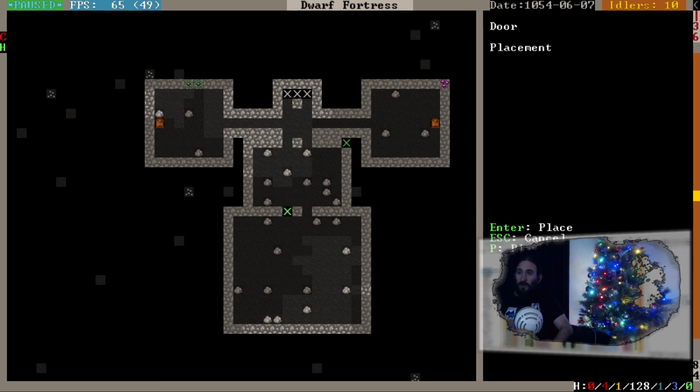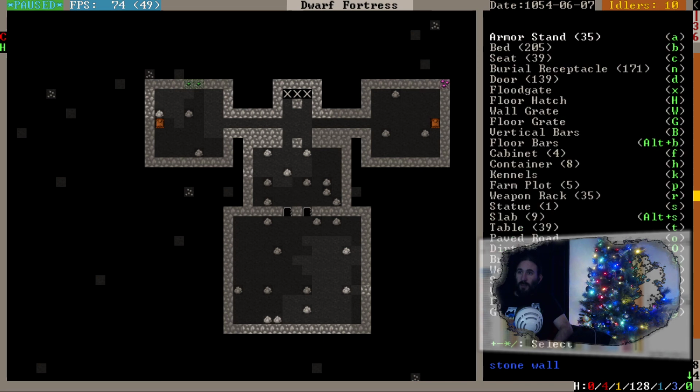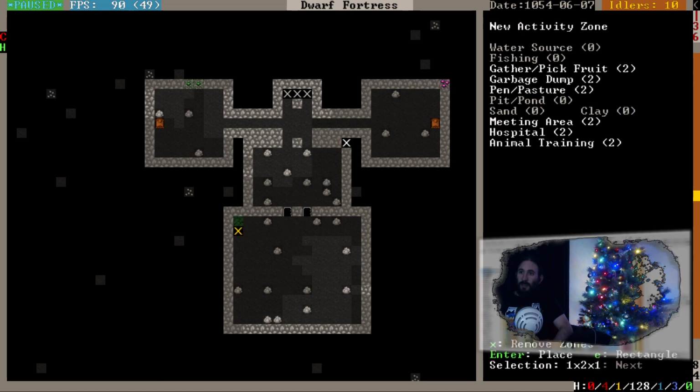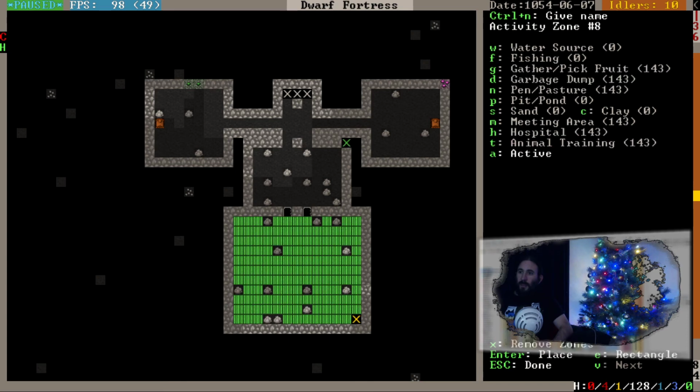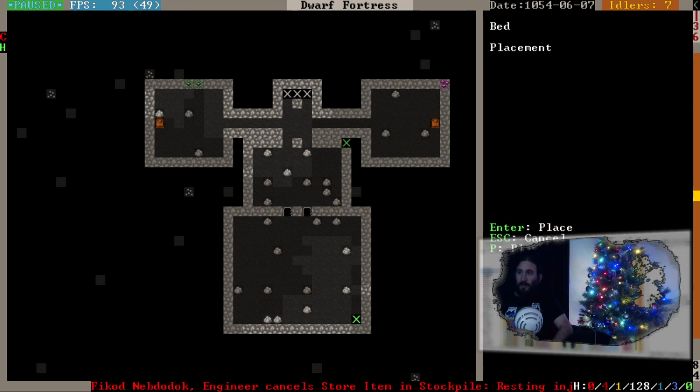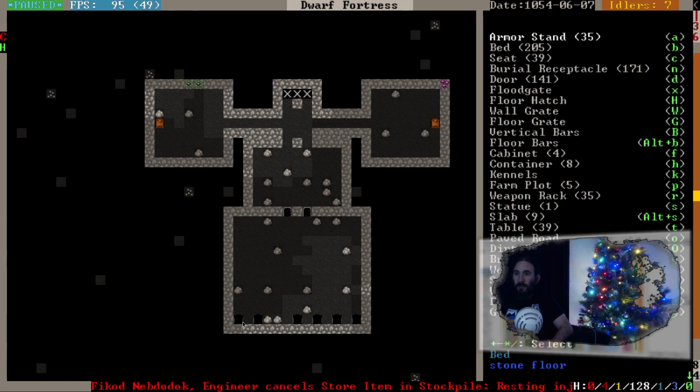Let's pop some doors on here. There we go. And then we say I to make a zone. Stick that in there. Lovely. And then we make it H, hospital. And we pop in some beds. How does that sound? I think that sounds pretty good, to be honest. Bed, bed, bed, bed, bed. And then we also need a chest, don't we?